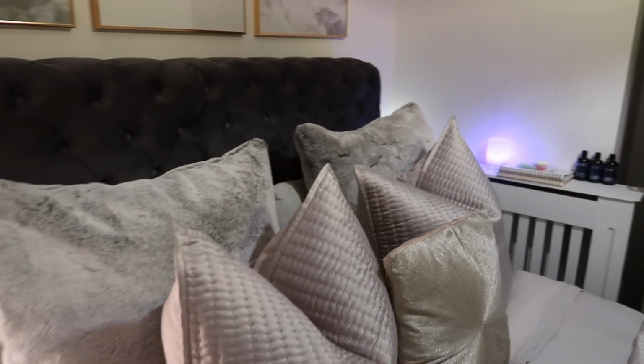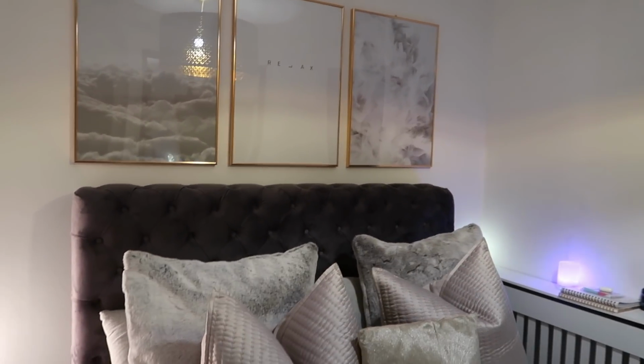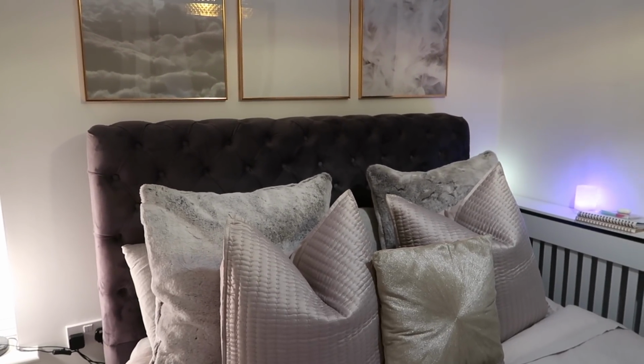So yeah, that is the update on what our bed is looking like, and I'm super happy with this whole area right now. And like I say, we can obviously switch things out as and when we want to if we want to change it up a bit.